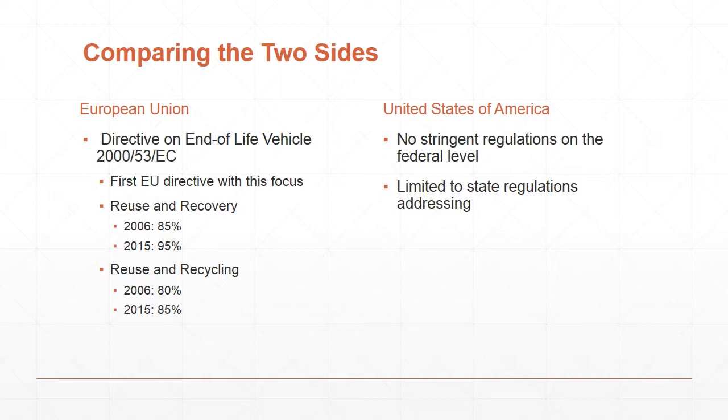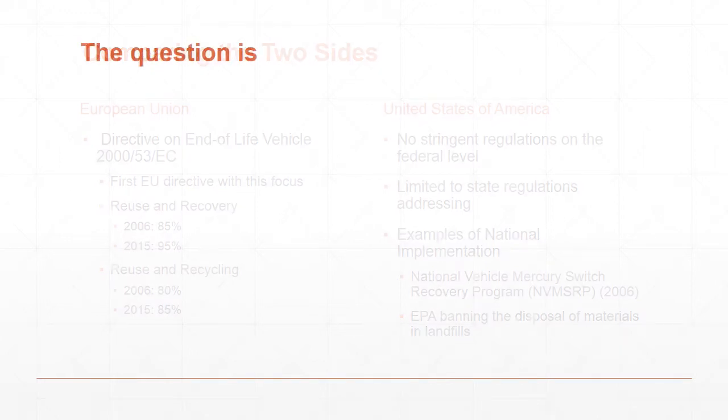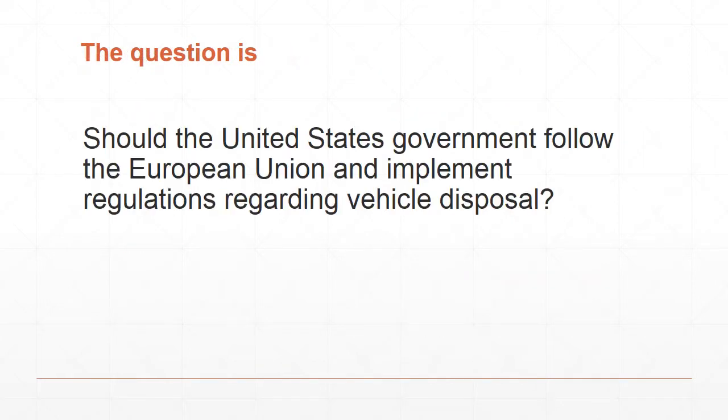But as an example of national implementation, there is the National Vehicle Mercury Switch Recovery Program, which gave states incentives to recover mercury switches, and also the EPA banning the disposal of materials in landfills. So there are national implementations, but they're not like the European Union, which raises the question: should the United States government follow the European Union and implement regulations regarding vehicle disposal?